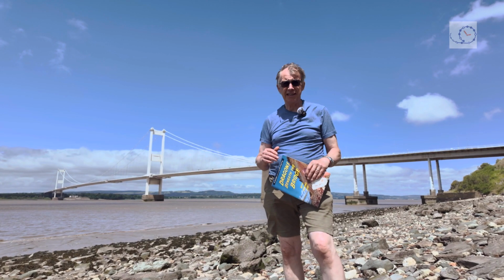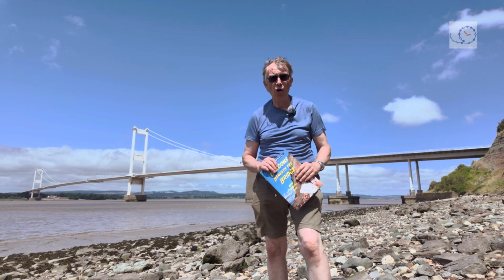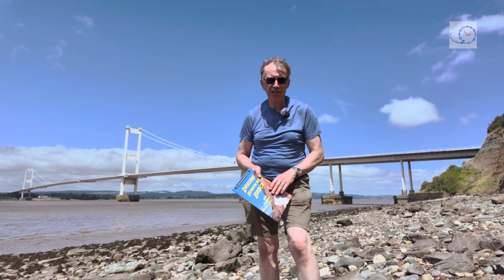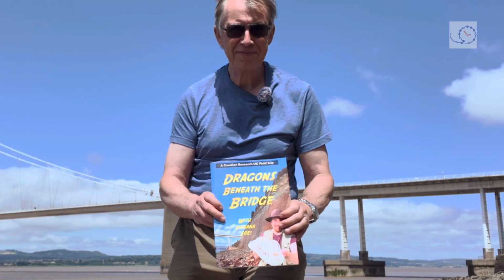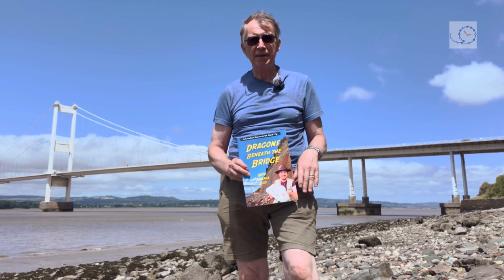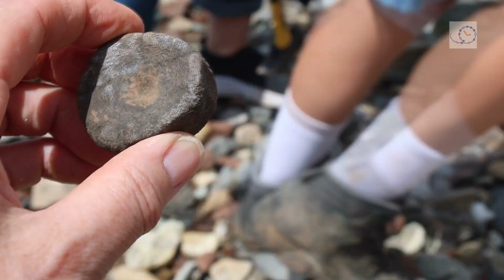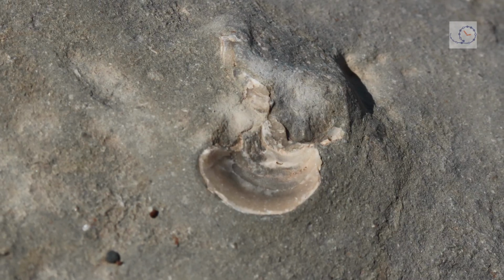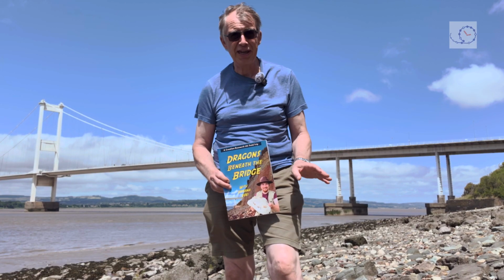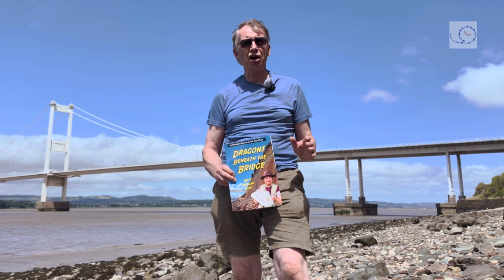So we're here just underneath the Severn Bridge, looking for dinosaurs, or, biblically, dragons. We're here with Creation Research UK, as you can see. There's a whole group of people with us today, and we're just looking around on the beach, finding fossils. We've already found some ichthyosaur bones, and mostly shells. But it's a fascinating day. We're having great fun just looking for dragons and shells and fossils and showing God's creation.